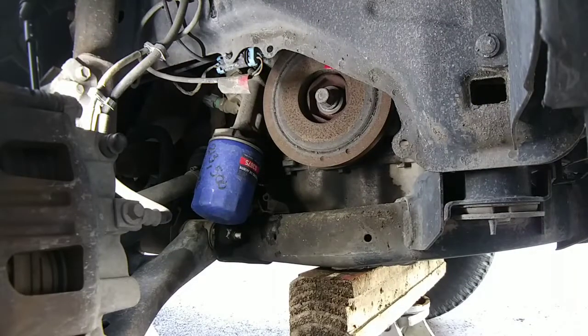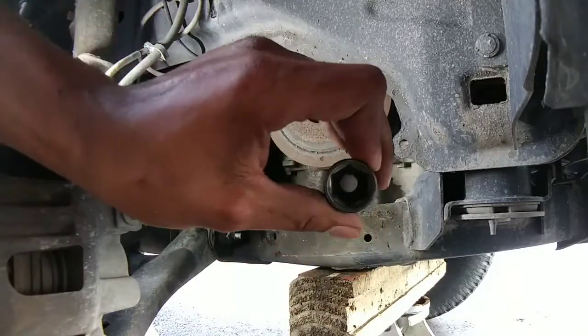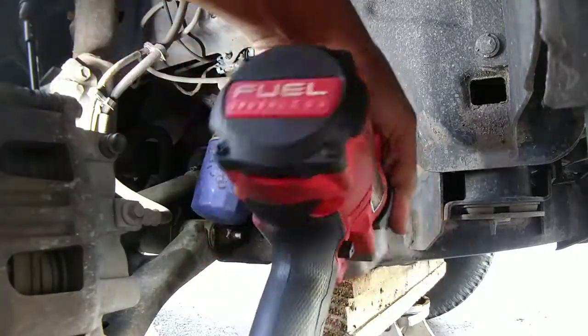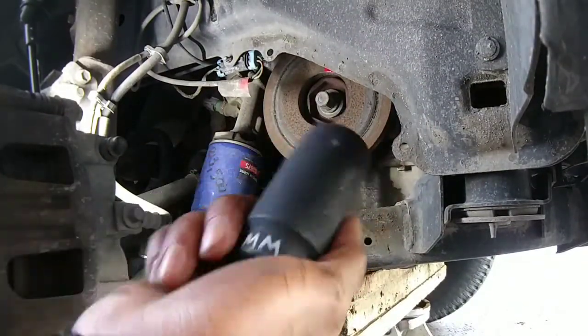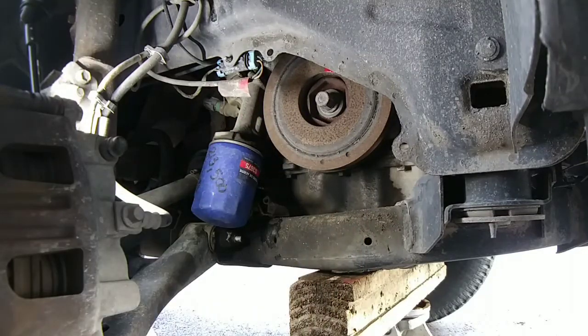Alright guys, moment of truth. We're going to see if just this regular impact socket will be enough to get it off. And now this is the 1400 foot-pounds. If that doesn't work, then I'll switch it up to the weighted socket, and I already know that'll come off. It'll take it off. All right, so let's give it a shot.